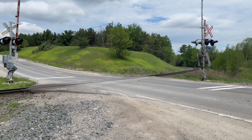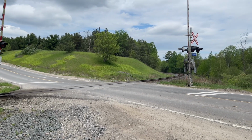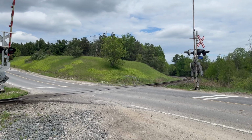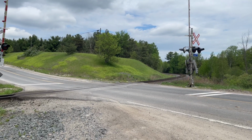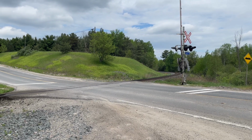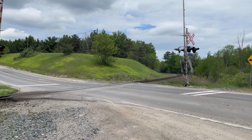The numbers of the Dash 9 locomotives are 2573 with an awesome K3L Horn, 2537 and 2620. And this train has 128 freight cars on it. And it was coming from the Newmarket subdivision.